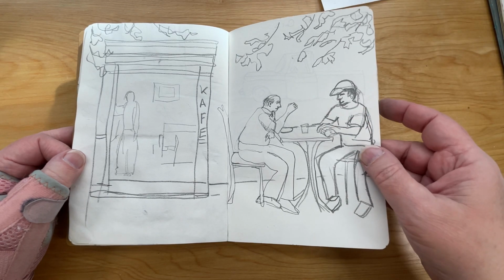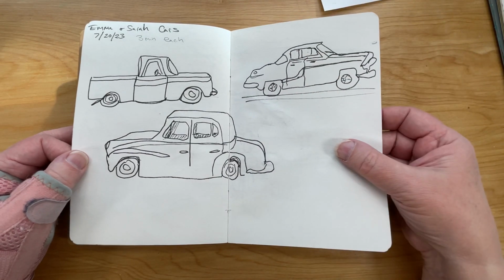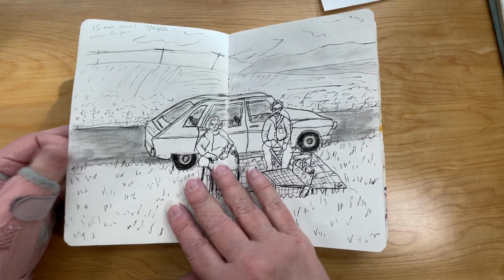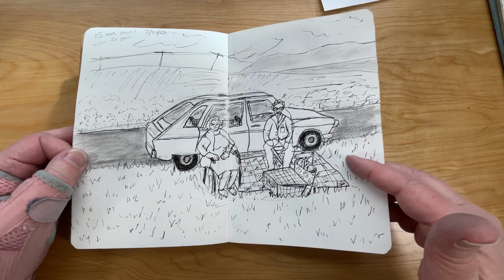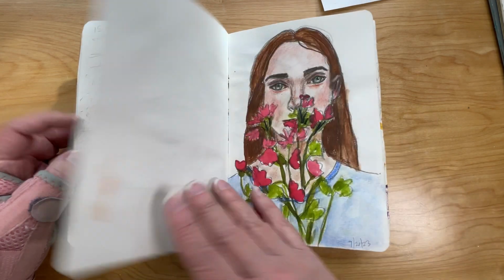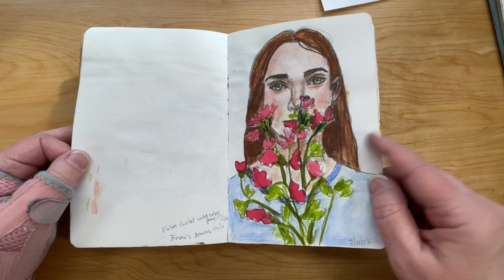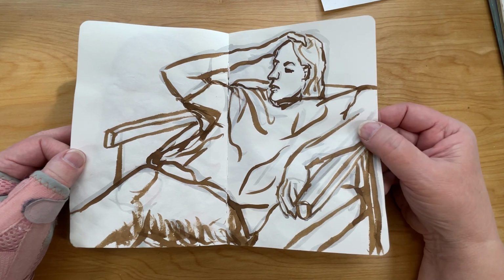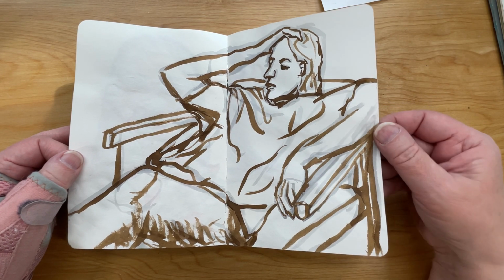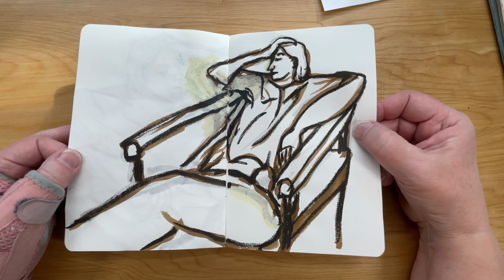This was too. Yep, this was Emma and Sarah Dyer together. This was Emma's. I think this was also Emma and Sarah together. This was from Emma's Drawing Club. This was just me fooling around on my own with those ink brushes that I just showed you. This was, yep, the ink brushes again.